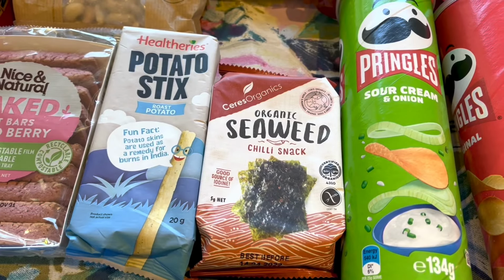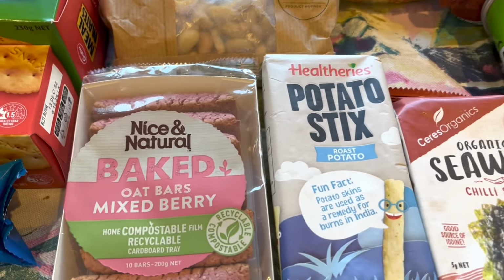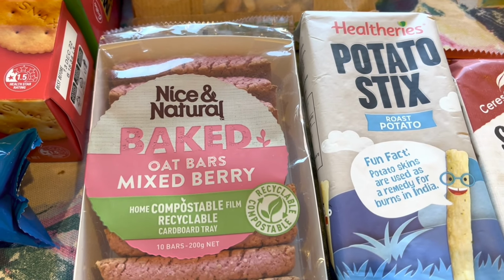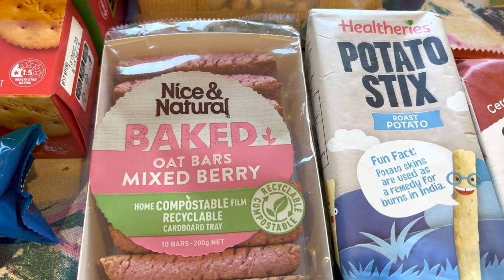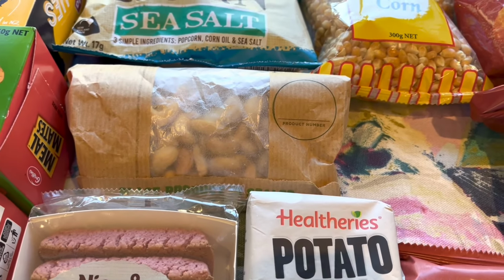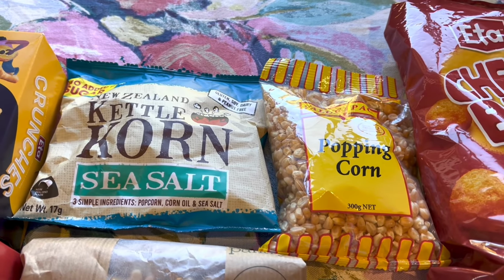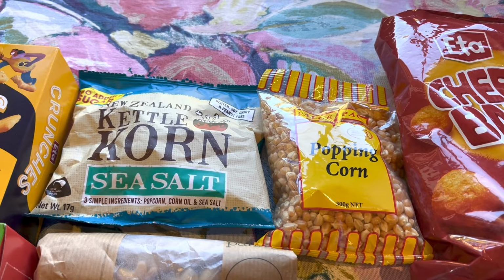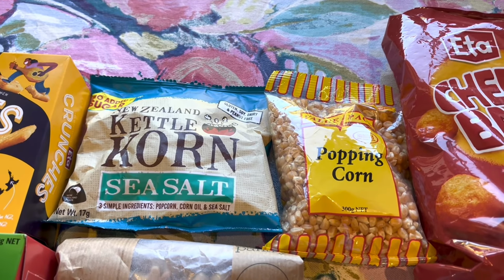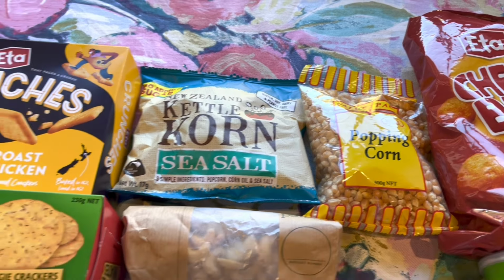Next up, we've got some seaweed, a perfect little snack. Potato sticks is also great. And our daughter has been looking at these Oat Bars right here from Nice and Natural. She has liked eating them, so she wanted to get them again. Next, we've got our cashew nuts that we picked up, and right about there, we've got popcorn. I ended up actually buying the popping corn because I like to make the popcorn fresh and serve it to the kids, but you can also get the little packets or even bulk buy packets of popcorn.